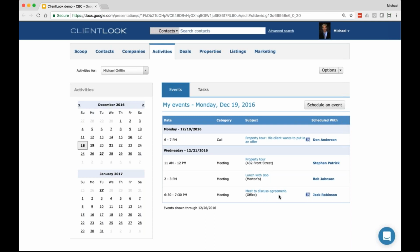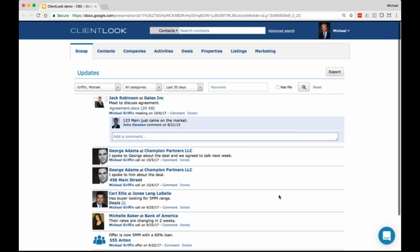So you see along the right there the name of the person, which is a hyperlink. You see the description. If there are any file attachments, you'll see that. So we can look at events. We can look at tasks as well.